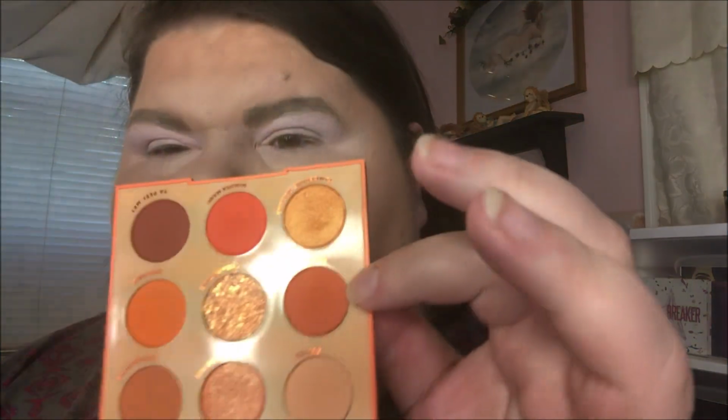So I'm going to start out like I always do with the orange in my crease, and I'm going to go into Rise and Grind, if I can find a clean brush.